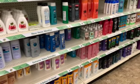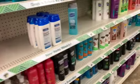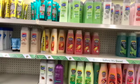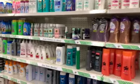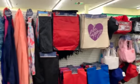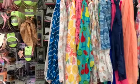Yeah, you guys, I am down the hair aisle and I'm just kind of looking around, trying to see what I can find that might be new. This location is really big and you just really have to take your time to try to find the new items. And behind me over here, we have bags. I believe the Bee Happy Tote is new. We also have lots of spring and summer scarves.